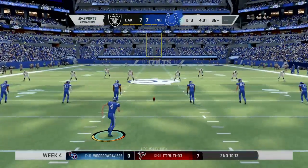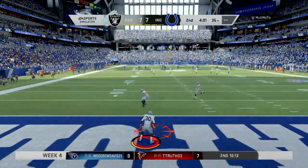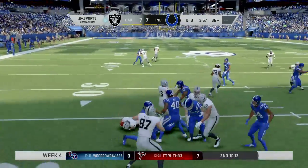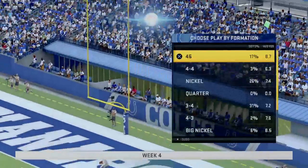So all even at 7 now as they kick it away. This fielded a few yards into the end zone. And he'll be brought down at the 23, make it the 24-yard line.